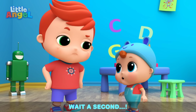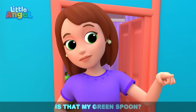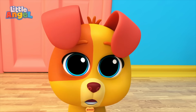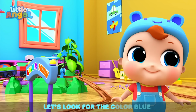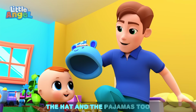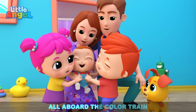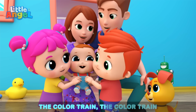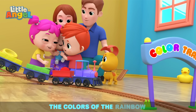Wait a second. Is that my red ball? Is that my green spoon? Hey, those are my purple shoes. Let's look for the color blue, the color blue. The hat and the pajamas too, we found the color blue. All aboard the color train, the color train. All aboard the color train, the colors of the rainbow.